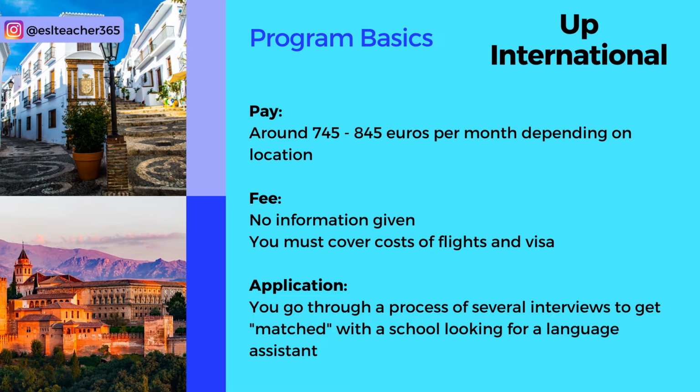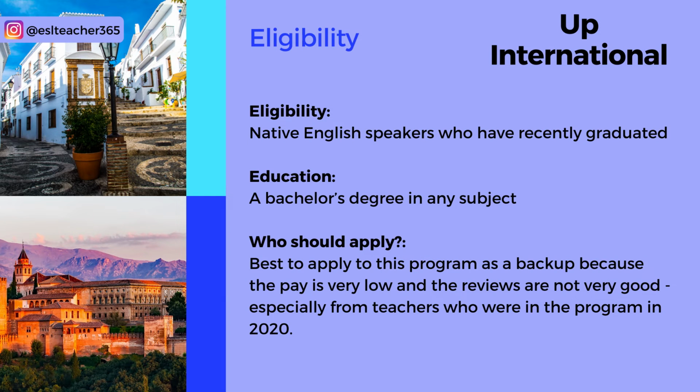Once again, you must cover the costs of your flights and your visa. For the application process, they say that you go through different interviews and you are matched with a school based on your personality and what the school is looking for in a language assistant. As far as eligibility requirements, it just mentions that you need to be a native English speaker who has graduated recently, so there wasn't any information about specific countries, and you do need a bachelor's degree in any subject.